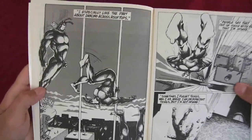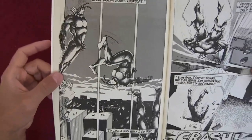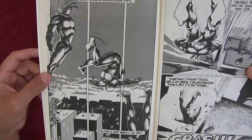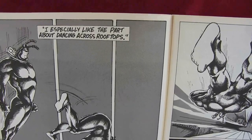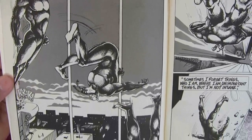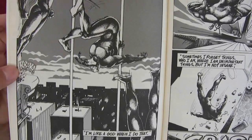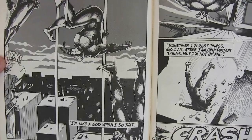Look at the watch. Awesome. I especially like the part about dancing across rooftops. Crack. Does a lot of damage. I'm like a god when I do that.